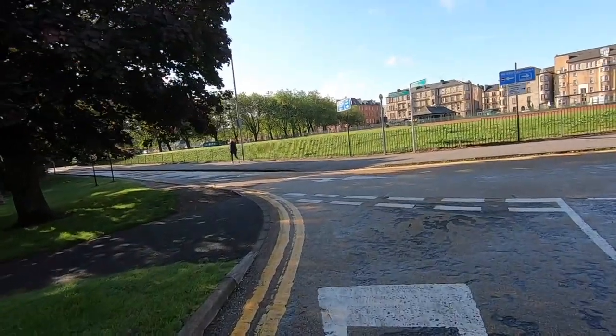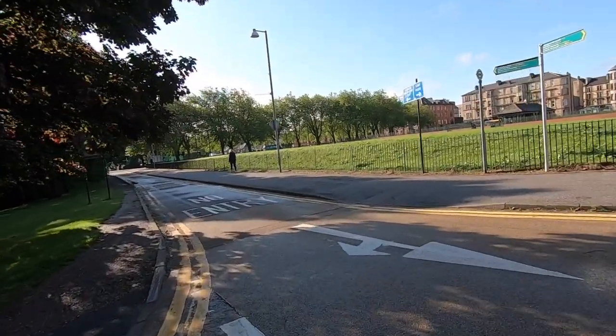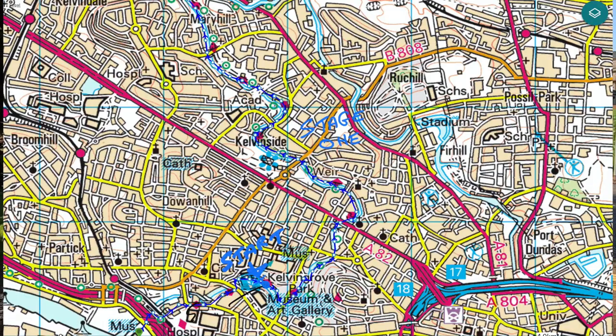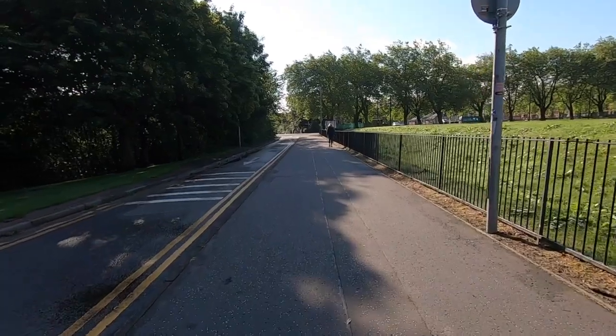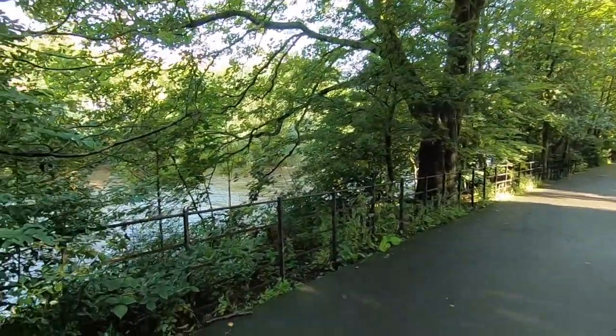Let's commence our little journey. We're leaving the Kelvingrove Art Gallery, heading over into Kelvingrove Park, where we pick up the River Kelvin. And we have some pleasant walking through Kelvingrove Park along the waterside of the Kelvin.